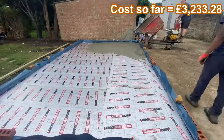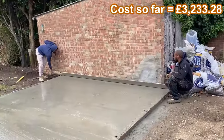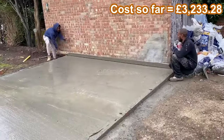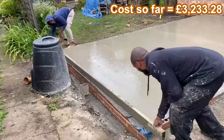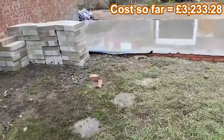So our costs so far are £3,233.28, and this has got us up to our concrete slab, essentially, or insulated concrete slab, all our groundwork. This doesn't obviously include any labor.